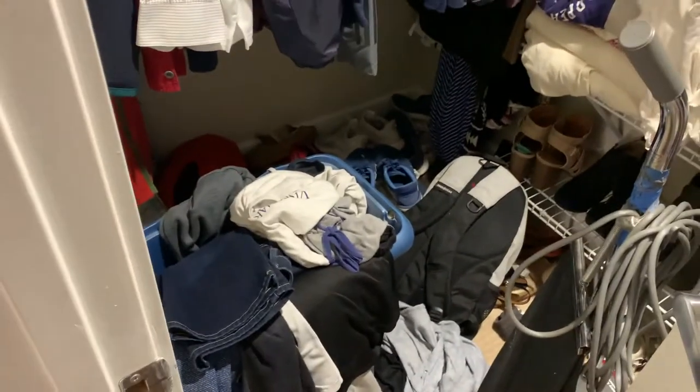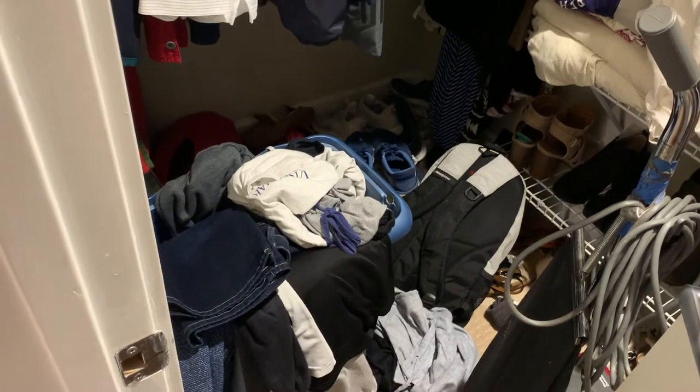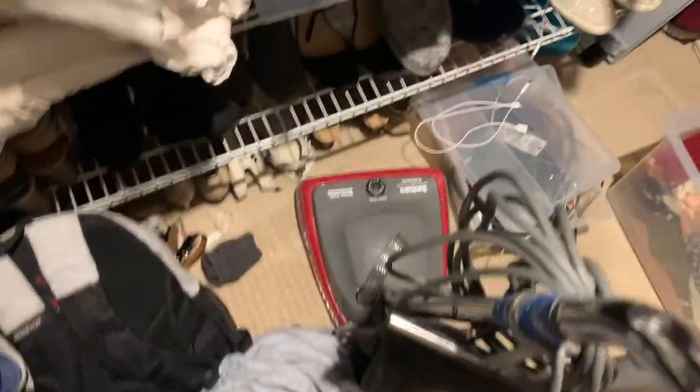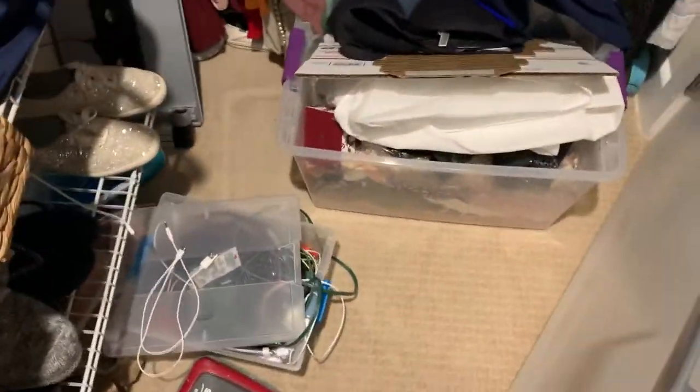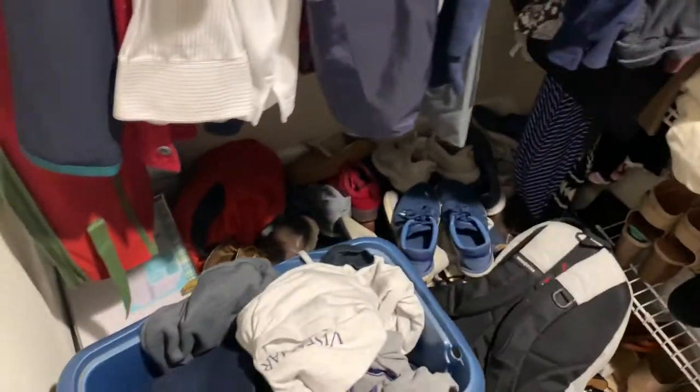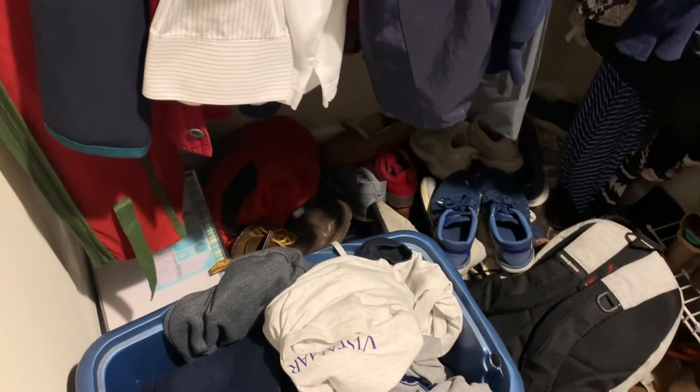All these shoes are on the floor back there. Blah, our vacuum, just stuff everywhere. That box is like my Poshmark stuff. Just a little bit of a mess in here. So let's get started on building that shoe rack.